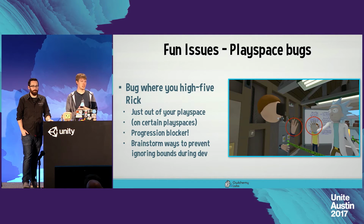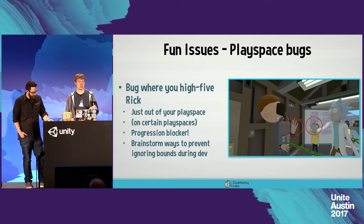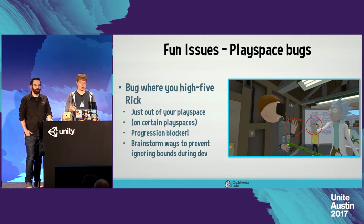But when we did QA for all of them, because it's a quick motion, all of our testers put their hands lightly through the actual chaperone bounds and didn't notice it. But for these particular players, they had a real world wall right there, so they couldn't continue. So this is something we're now thinking about: how do we write software that allows us to test this better, to catch these use cases where the tester doesn't notice that they reached outside their physical bounds.